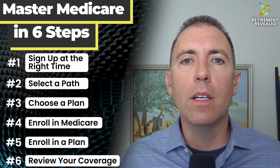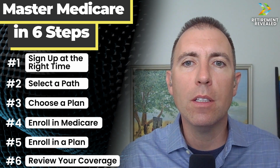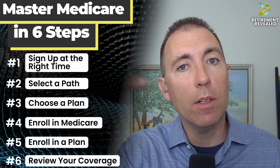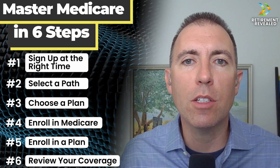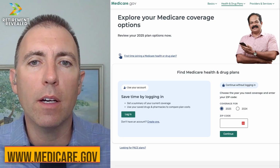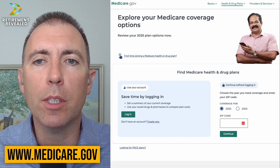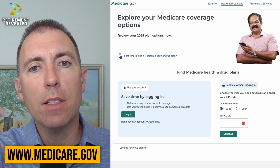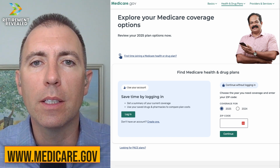But then once a year, the plans change. If you're on an Advantage plan, the network might change, the drug coverage, the pharmacies might change. If you're on a Part D, if you're on traditional Medicare, the drug formulary is a term that might change all the time too. One way to do this is you can go to the Medicare.gov plan finder, and you can put in and save your prescriptions there and let Medicare.gov say, okay, based on this, here's actually the plan that works out best for you.